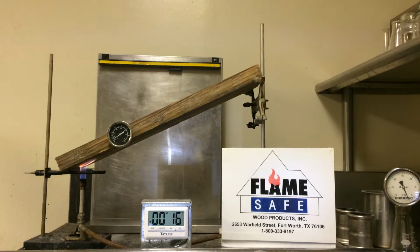The Bunsen burner has been set at 1400 degrees, which is typical of the temperature in the ASTM E84 Steiner tunnel test. The ASTM E84, the UL 723, and the NFPA 255 are identical.